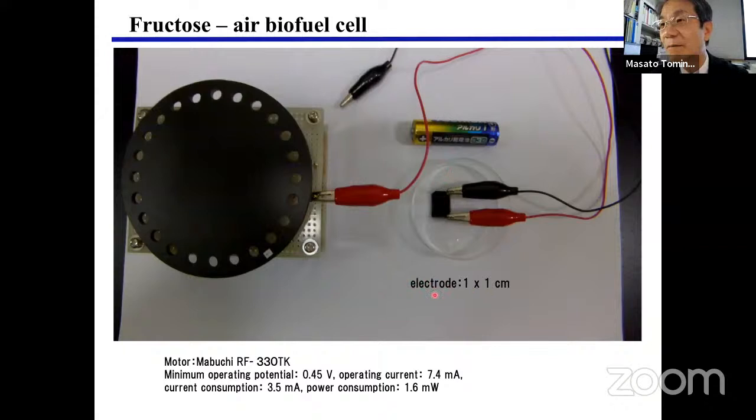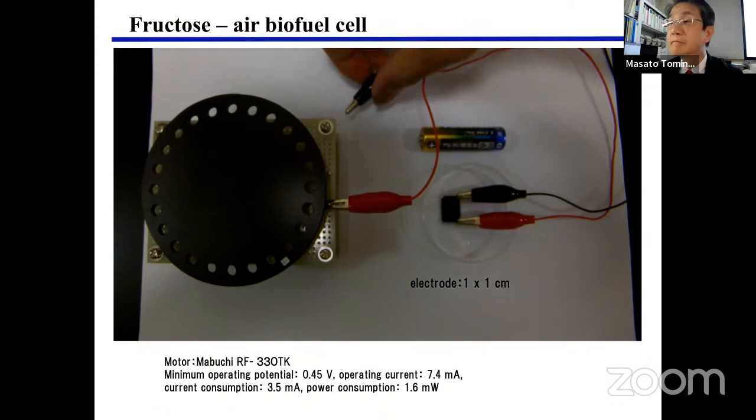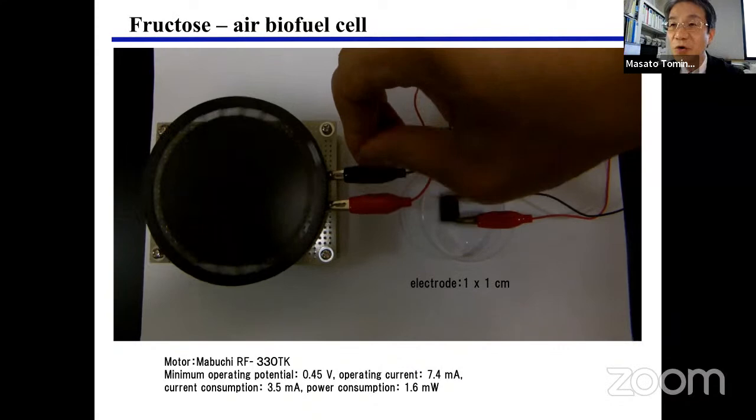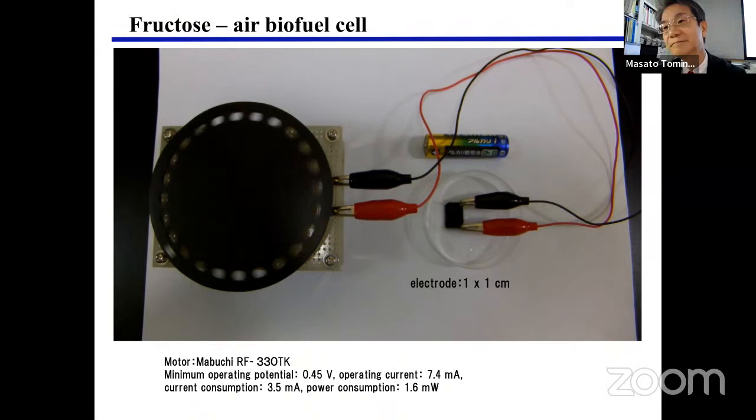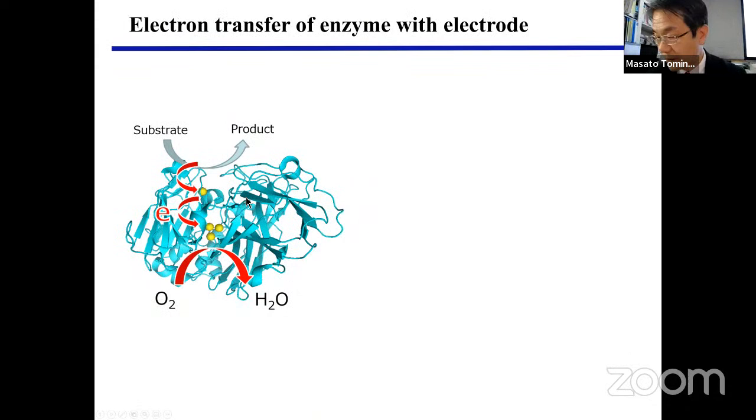And this is a movie. I did not use any metallic nanoparticles. I did not use any metallic catalyst. I used only enzyme as a catalyst. Like this. Okay.